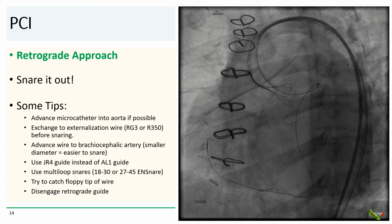Next, using a GR4 guide rather than an AL guide will often make snaring easier. The GR4 is going to be a lot more maneuverable than the AL guide, especially if you're trying to get it up into the brachiocephalic artery. Use larger multi-loop snares, such as the 18 to 30 millimeter or the 27 to 45 millimeter EN snares. Their larger size makes catching the wire a lot easier. And if at all possible, try to catch the floppy tip of the wire. They are much less likely to bend and snap in the snare. And finally, always remember to disengage the retrograde guide to prevent injury to the donor vessel, in this case, the left main.